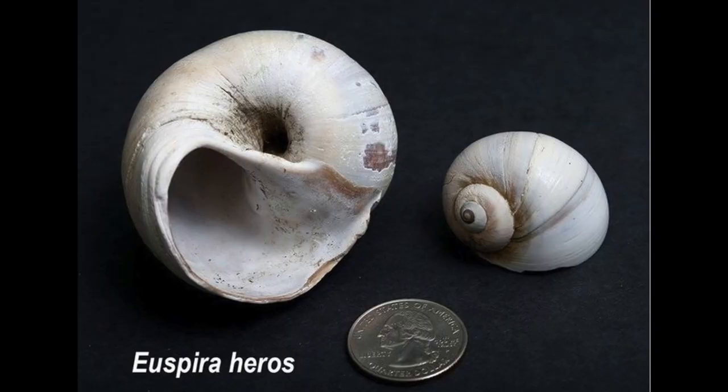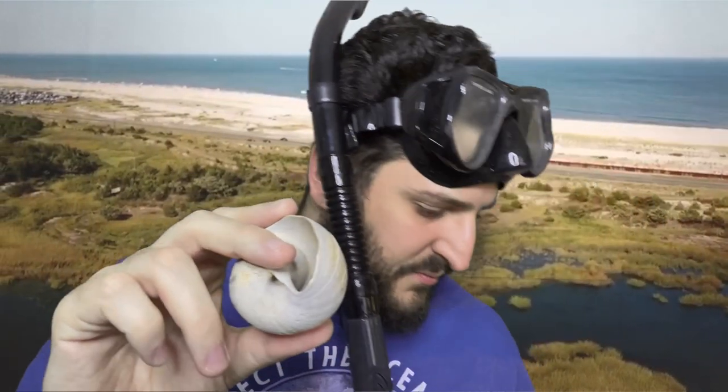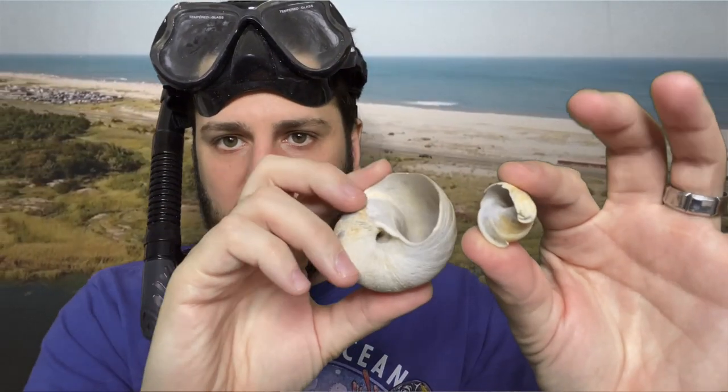This is the northern moon snail. The northern moon snail can easily be differentiated from the similar shark eye by the uncovered hole at the center. The shark eye has a patch of its shell covering a hole. So here's the northern moon snail, and here's the shark eye. Uncovered hole, moon shell, covered hole, shark eye.